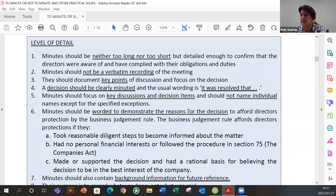Then the level of detail, again, is not too long or too short. And this is all, as I say, from the summary: not too long or too short, not a verbatim recording. The key points must be shown. Decisions must be clearly minuted. It was resolved that. Then it is a decision, and it's the same as in sectional title.